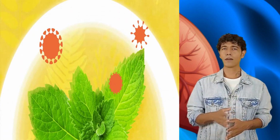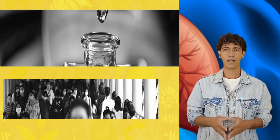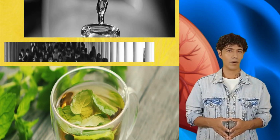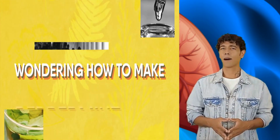Peppermint also has the ability to improve your immune system as it has antiviral qualities, so if you find yourself surrounded by sick people, putting a couple of drops of peppermint oil into your water should do the trick. You can also go for peppermint tea. Not only is it delicious, it can also boost your health. Wondering how to make peppermint tea?